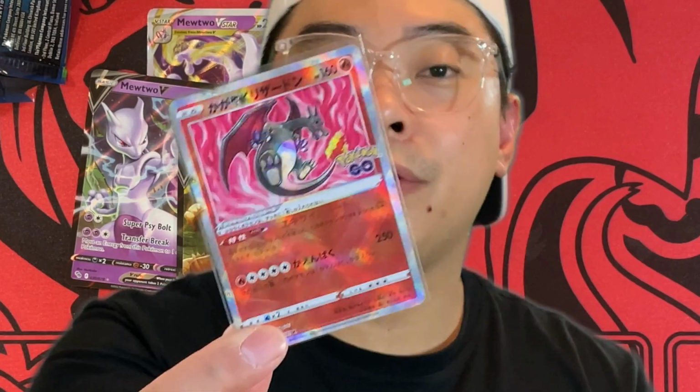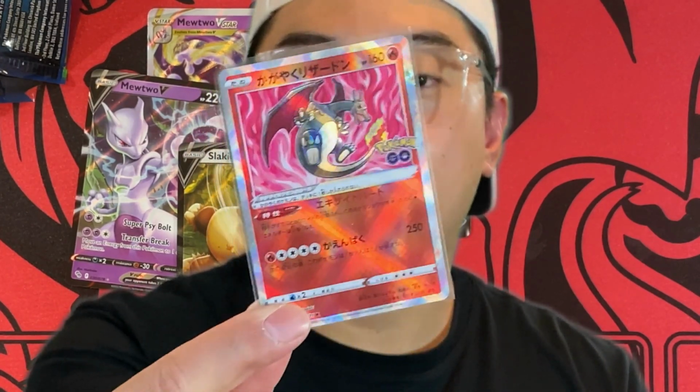For the Japanese set, we have finally done it. We pulled the Radiant Charizard right in front of me. As you can see here, very, very nice centering actually. So we are definitely going to send that for grading and hopefully we'll get a black label for this particular card. For the English, it definitely is a little bit tough and the pull rates are definitely harder than I expected, but that's why people open packs and chase the cards that they want.